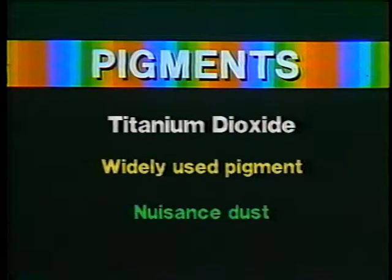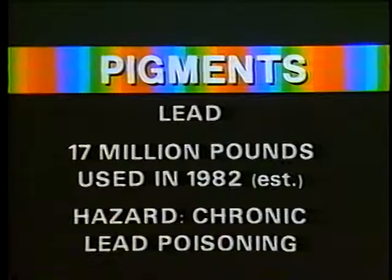Many pigments are virtually harmless. Titanium dioxide, a pigment in wide use in paints, is considered to be a nuisance dust. Some pigments are more hazardous. Although prohibited in architectural consumer uses, various lead compounds are still being used as industrial pigments, and the hazard of chronic lead poisoning is still prevalent. Workers with this condition may suffer weakness, weight loss, insomnia, anemia, and pains in their muscles and joints.